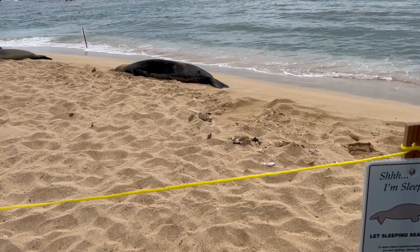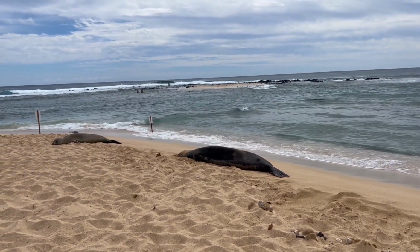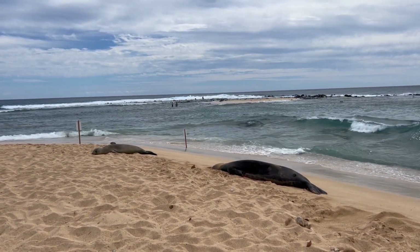Then we have a family friend that actually moved to Hanapepe a few years ago, and her husband volunteers with the monk seal team. Monk seals are endangered, and whenever a monk seal comes up onto the beach, they block it off and make sure that no one gets within a certain distance. Because the beach they were on is so heavily visited by tourists, they block off the space to make sure that no one approaches the seals.